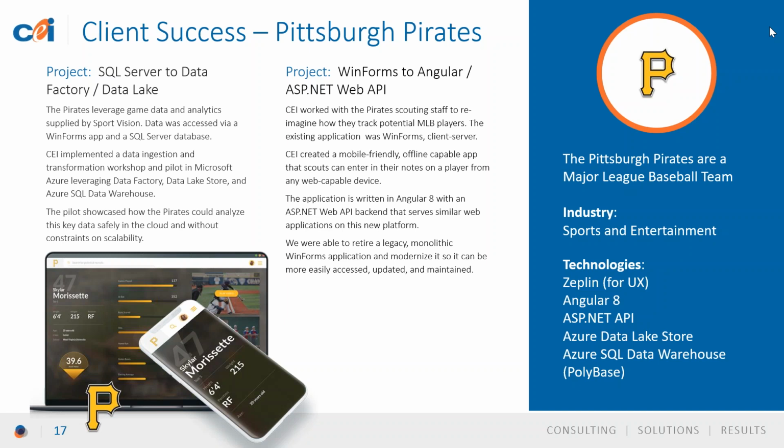So what we did is we came in, we helped them move to Azure, where they could leverage the power of big data by building out an Azure data lake, and they ingest the data, clean it, crunch the numbers, and then create an API that we could then access with a mobile-friendly web app that then the scouts could use from their phone or their tablet to quickly get the information they needed from anywhere in the world. So another great example of modernization.